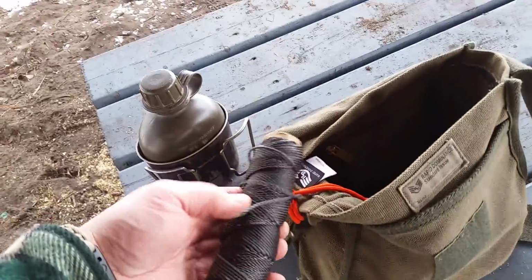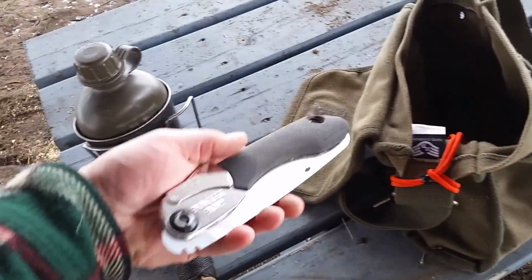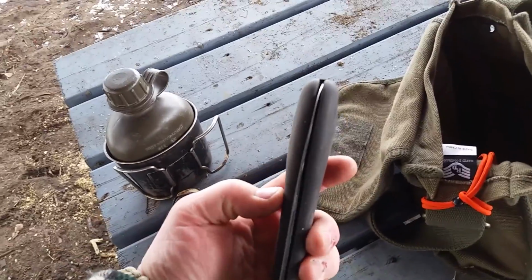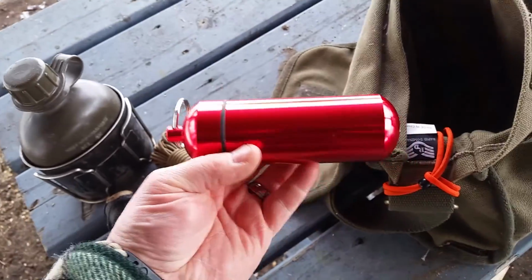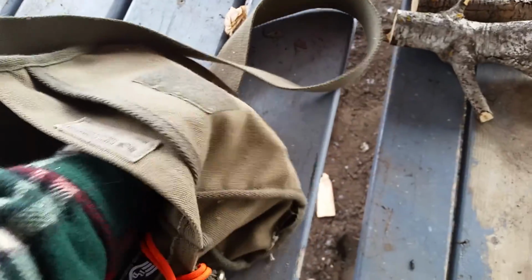Got some bank line for doing some lashing. I've got my Silky Pocket Boy 170. Great little saw. Blades are a little bit thin, so you kind of got to be careful with them. They bend fairly easily. A little bit of paracord. Guess I got to tie some stuff up. I got my emergency fire kit in the sealed aluminum tube. I don't know what else is in here.